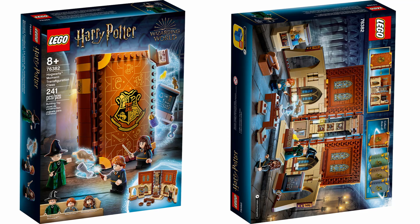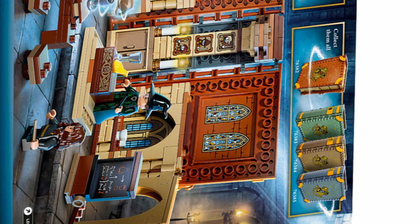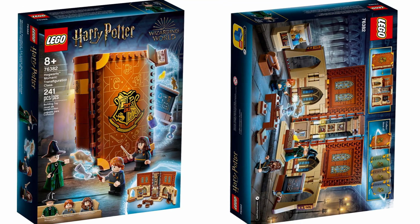The back with the book open, as well as some views of the other books there in the upper right-hand corner of the back of this. And as you also notice, everything folds up and kind of stores inside the book. So I think that's a really nice look as well.